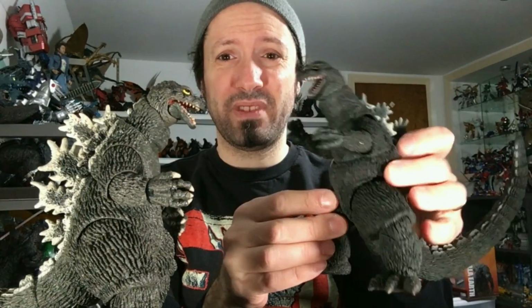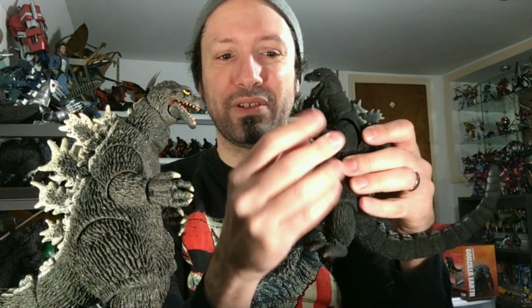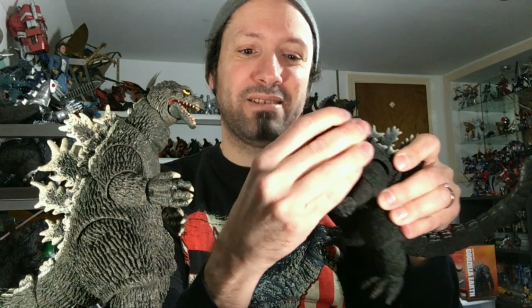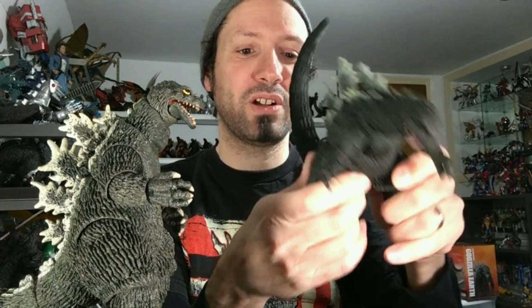But a big important thing for collectors is articulation. The SH MonsterArts definitely has more articulation. It's MonsterArts. This is what we know them for. Lots of great points of articulation. Feels really good. Moves really good, and the NECA is a little tight at the shoulders, a little hindered at the legs. It's not doing much. It's got decent articulation for sure.